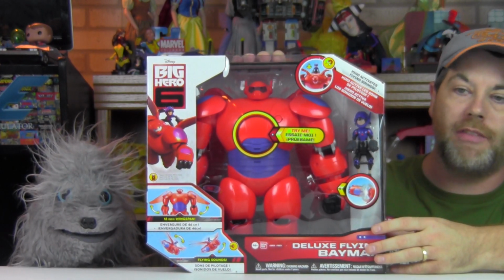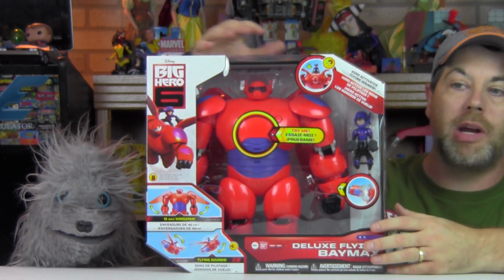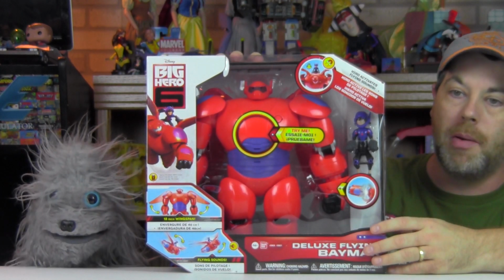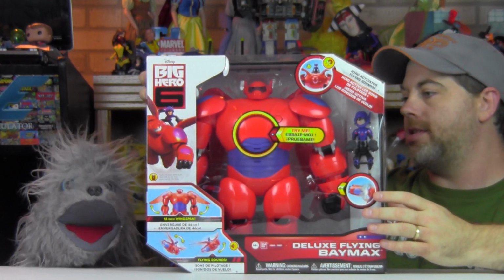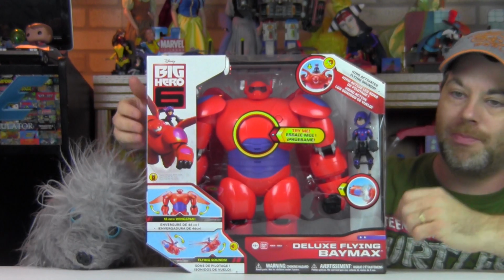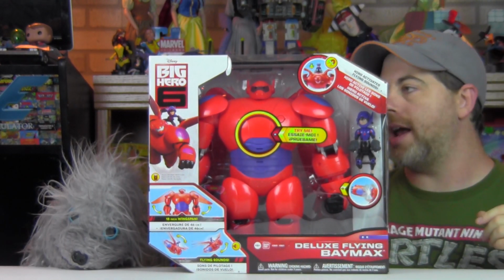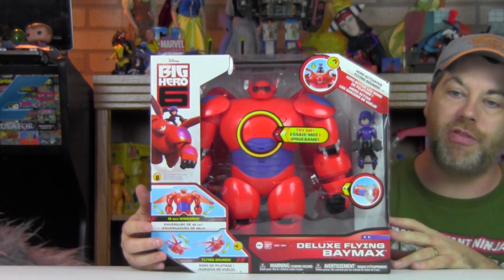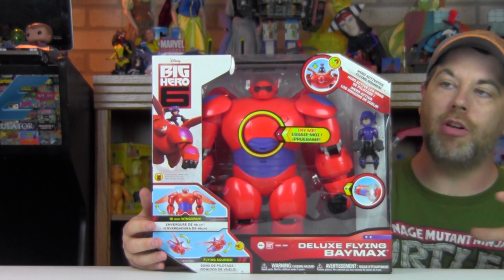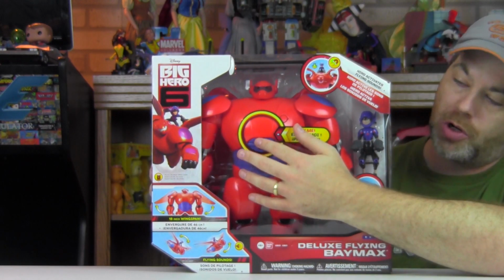Of course, the packaging shows some great graphics, including Baymax and Hero up here, and of course, in the film, Hero rides on Baymax, as he does in this toy. He does have a firing fist, which I will not fire at you, I promise. He's got some more information down here. He's got a giant wingspan, which is really cool on this figure. Depending on how you fly him with Hero on it, the sounds change. And of course, he's got a little try me button here, which is pretty cool.